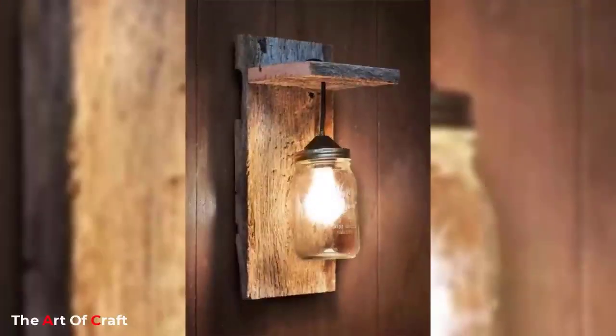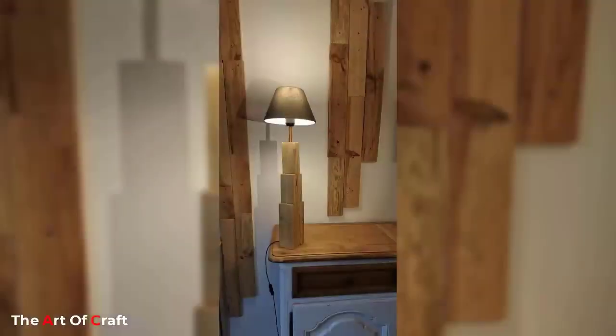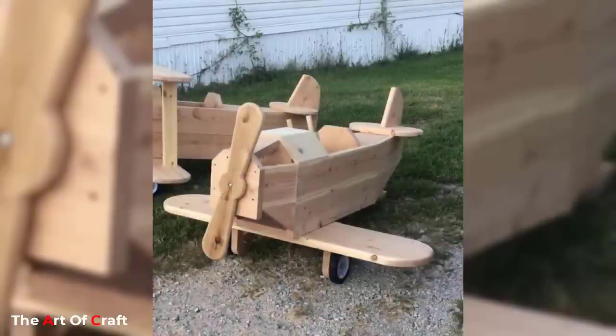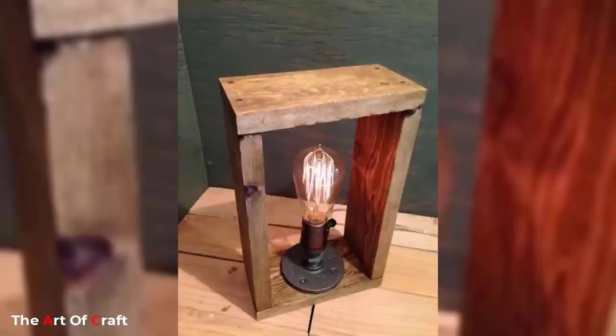Aside from aesthetic appeal, wooden furniture and decor has many practical benefits. Wooden furniture is incredibly durable and long-lasting, making it a cost-effective investment. It is also relatively low maintenance, with a simple dusting or polishing required every few weeks. Wooden furniture and accents can also be easily repaired or replaced if they become damaged over time.